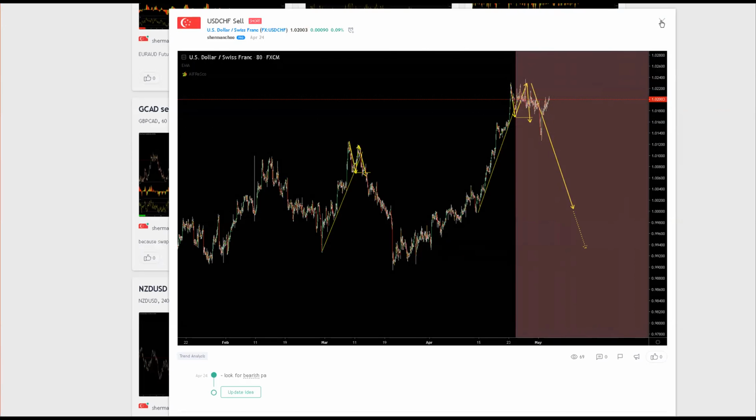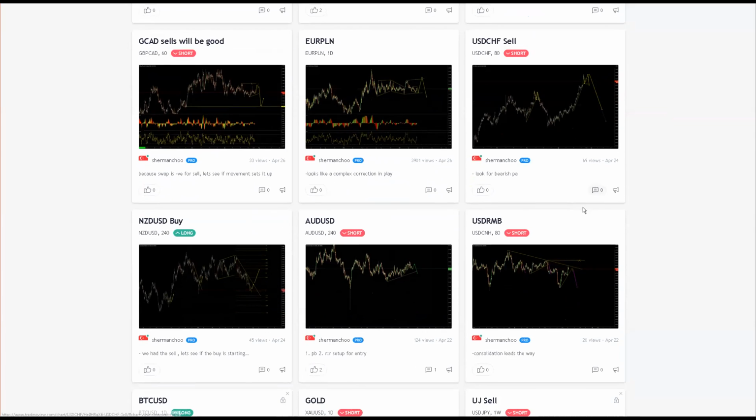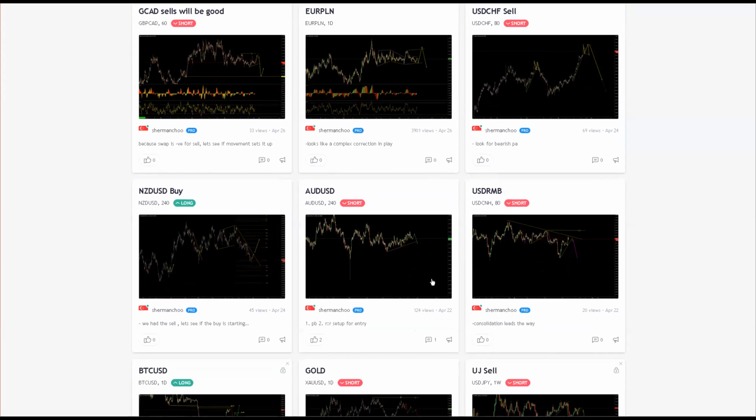So it's pushing up now. Look for the sell on that. Be sure to know how to enter, because don't just put a sell limit. Sell limits do not work. Okay, Kiwi dollar, we covered this already.